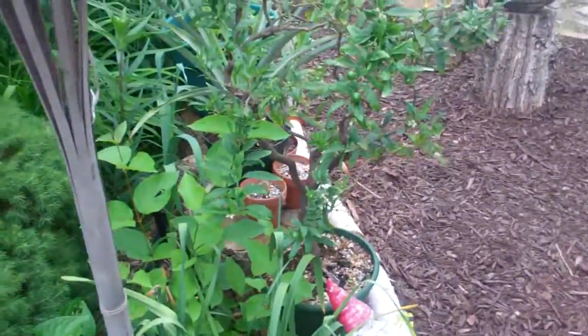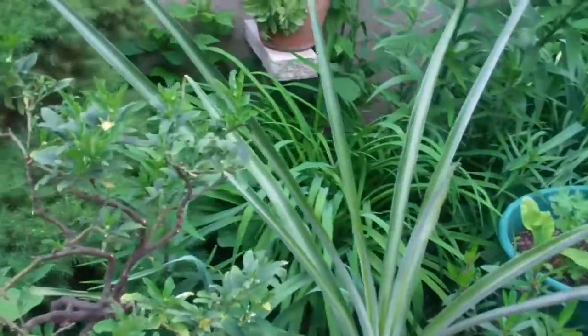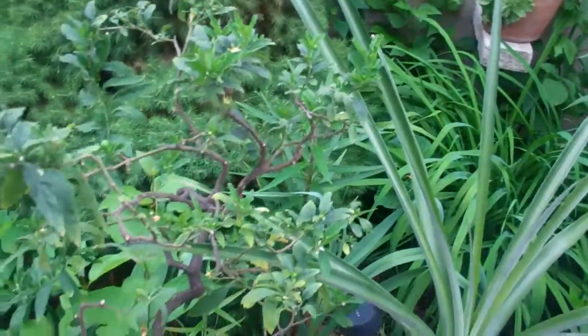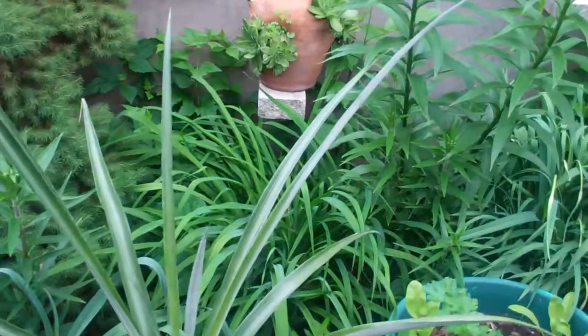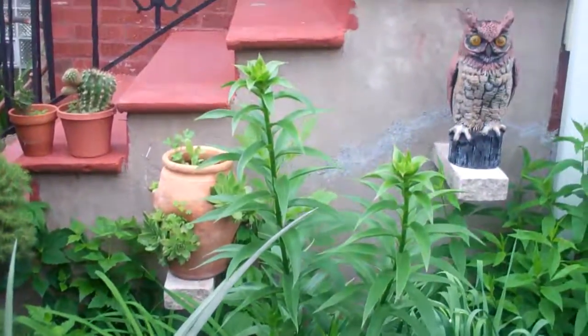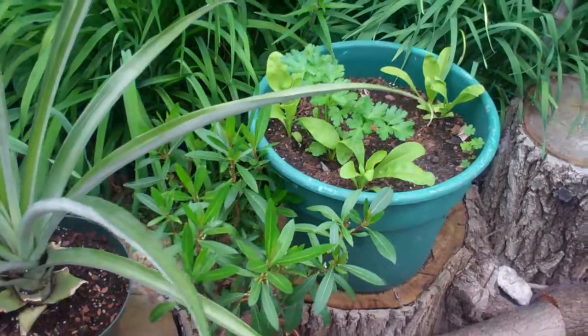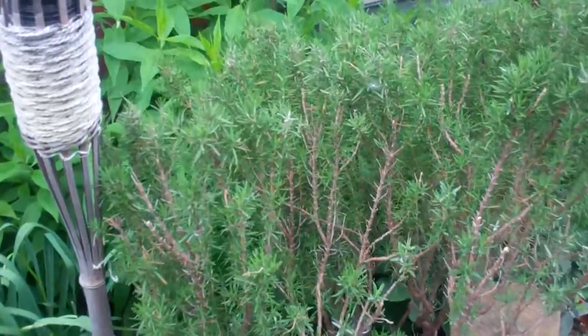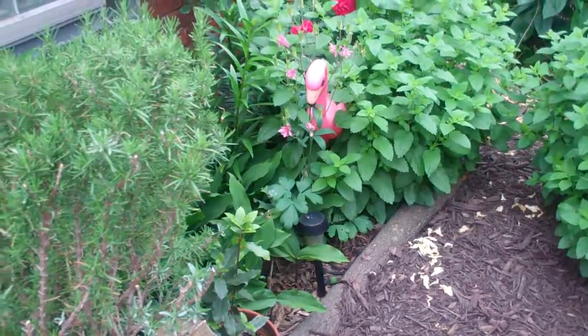Okay, well here, take a look here. Everything is growing enormous. There's lots of flowers coming. Right now there's not a lot blooming, but there's going to be a lot blooming. All these lilies, old-fashioned garden phlox, my rosemary. I've also got a lot of garlic here and there in the yard, and the garlic helps keep away the squirrels and some other animals. They don't like the smell of it.